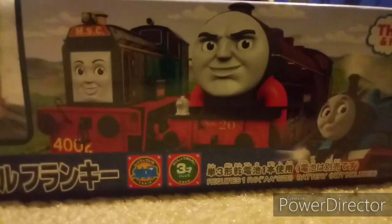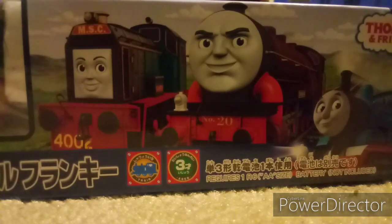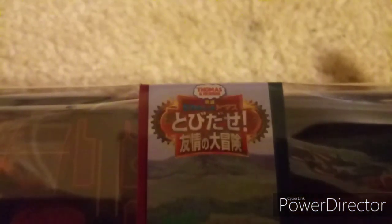and Frankie. And there's their picture right there, from the Journey Beyond Sodor movie. Picture of the Japanese logo right there.